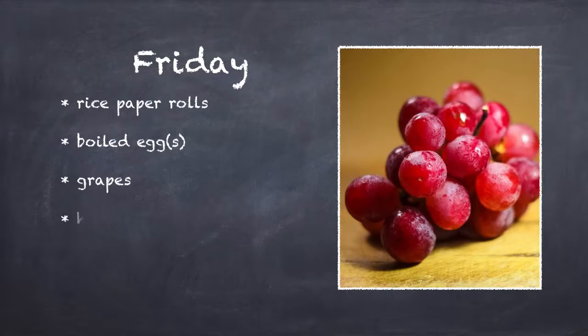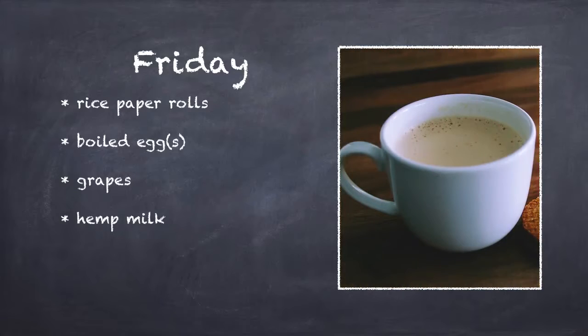And to drink, toss in some hemp milk, which comes pre-packaged, or you can make your own by blending 1/4 cup of hemp with 1 cup of water, and if you want, you can strain it, but that's not really recommended.